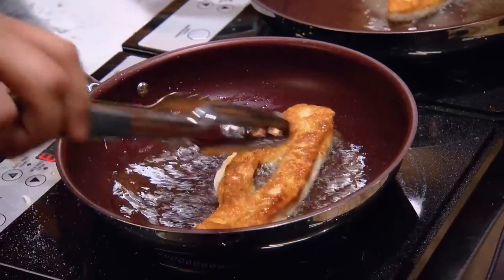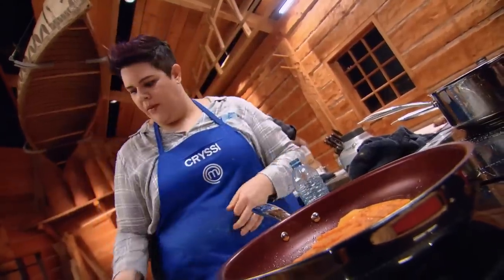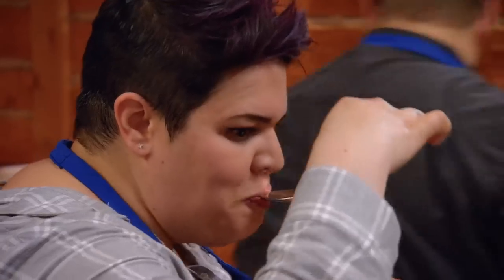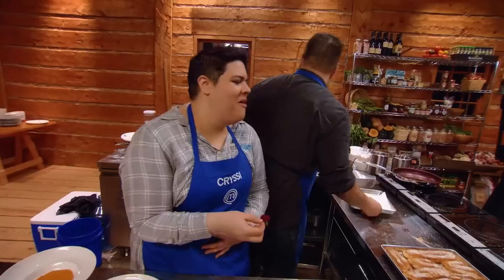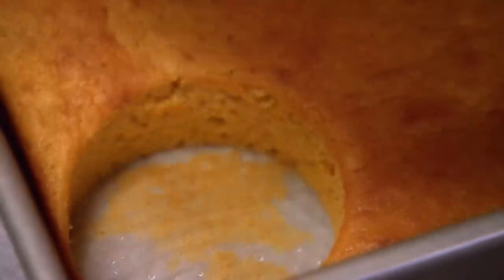Oh, that looks gorgeous, Josh. I'm responsible for squash, squash, and more squash. So squash puree, caramelized butternut squash. Also a whipped cream with some birch syrup, cinnamon, and nutmeg. Yes, that's perfect. I want to eat this. I really want to eat this dessert. Oh my God. That is so good. Oh, this cake is nice.